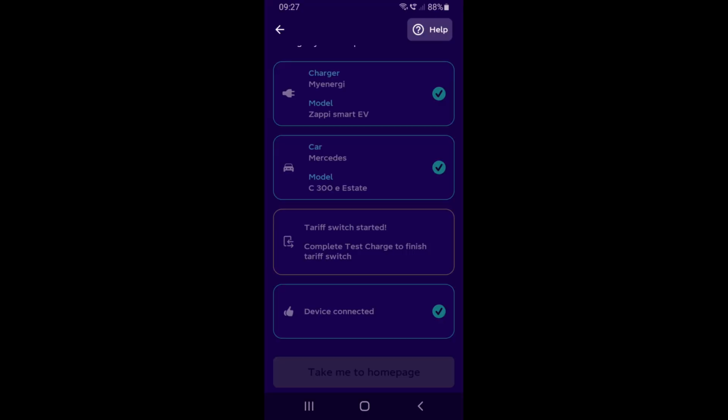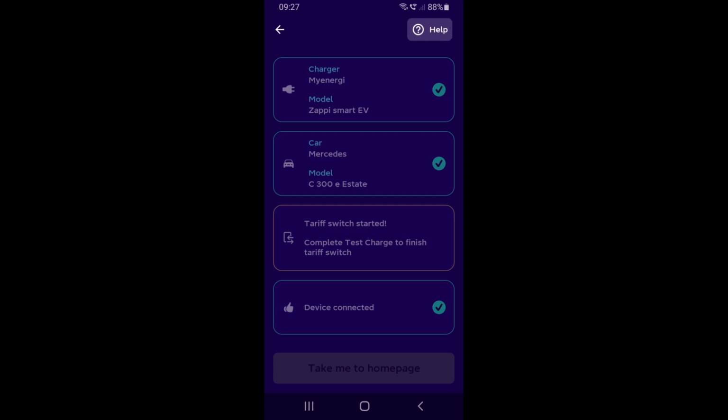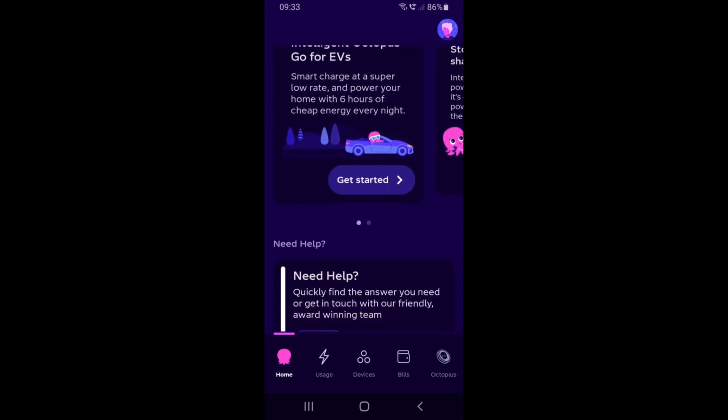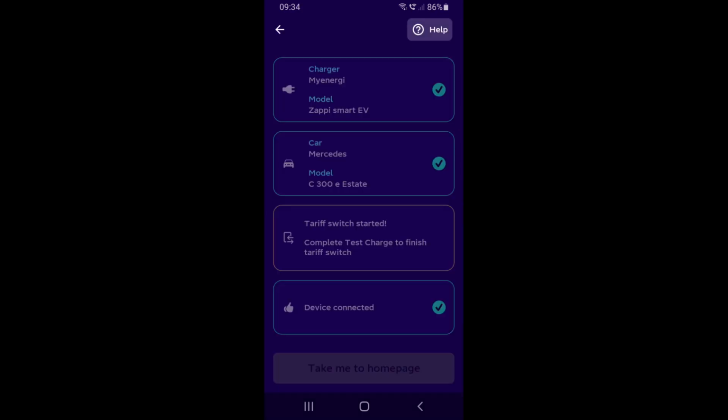So let's do the test charge. Tariff switch started. Complete test charge to finish your tariff device connected. Go on then. So how do we do the test charge? Right, well this is a little bit odd. Online already switched over to Intelligent Octopus Go, which has taken probably less than 30 seconds. But it seems to be hanging on the, this is all greyed out now. I can't actually do anything. Complete test charge to finish tariff switch. Everything I've seen is it will do a little test charge to make sure it can control the charger and go from there. But it's saying device connected.